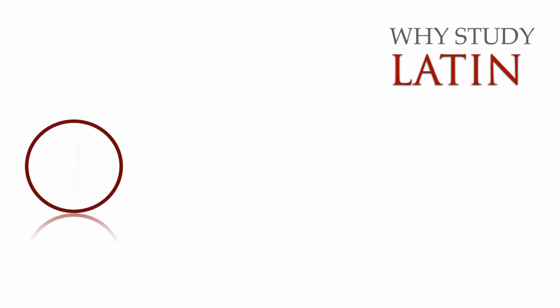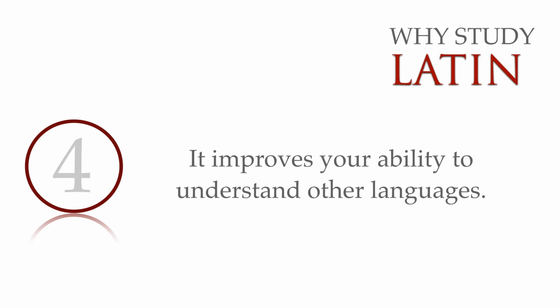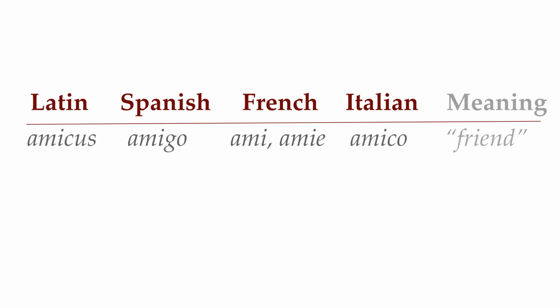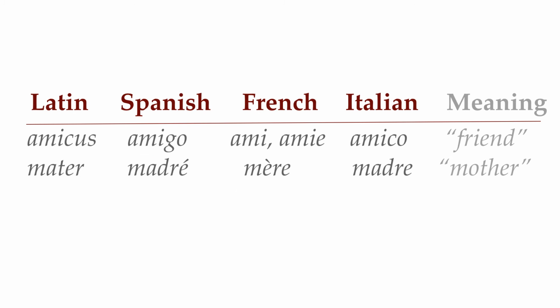Reason number 4, Latin improves your ability to understand other languages. If you were to take the Latin noun amicus, meaning friend, and compare it to modern cognates in Spanish, French, and Italian, you would find a similarity in spelling and meaning. For example, in Spanish, amigo, French, ami, Italian, amico. The same would hold true for words like mother, in Latin, mater, in Spanish, madre, in French, mère.